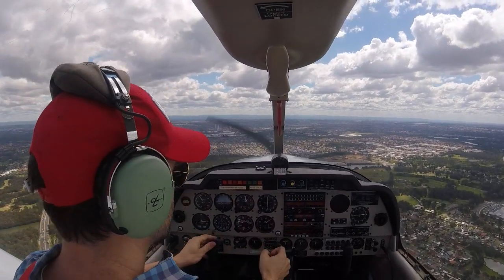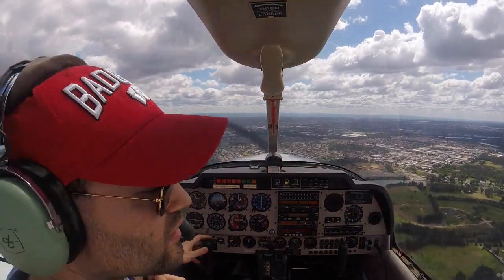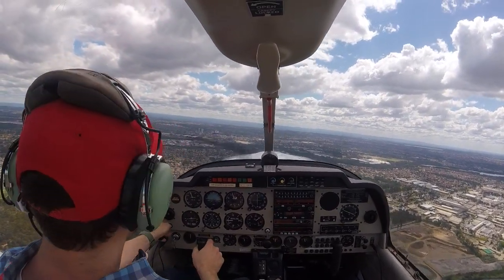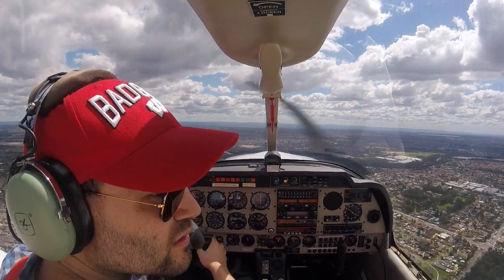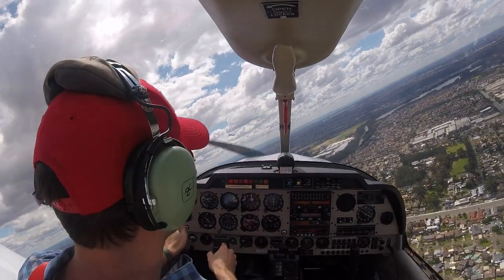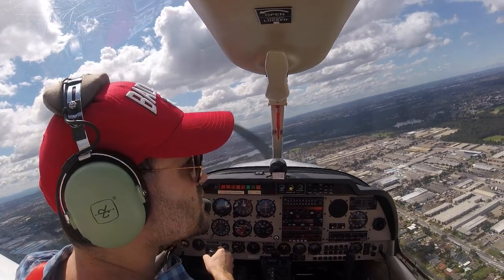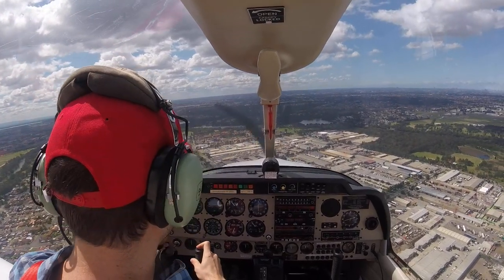Brakes have pressure, undercarriage is fixed. Mixture is rich. Fuel selection is on, fuel pump is on, pressure and contents, warning light, canopy, harness. Center. Right. India Sierra November, runway right, clear touch and go. Clear touch and go, runway right, India Sierra November.